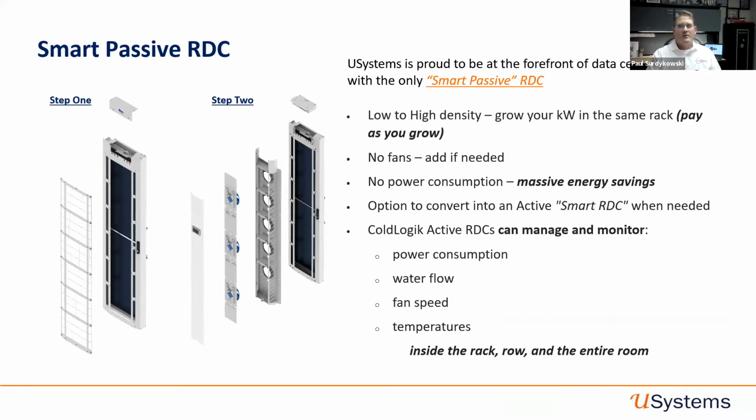What we did, though, we relaunched this product last year. We made it a smart passive door. So if your customer deploys the passive door at first, step 1, and then a year or 2 down the road, their end user changes out the gear, servers, and they're having heat dissipation, airflow issues, we can then populate that passive door with fans, brains, and we can then control the power. We can monitor the water flow, fan speed, temperature, so we can turn a dumb door into a smart active passive rear door cooler.